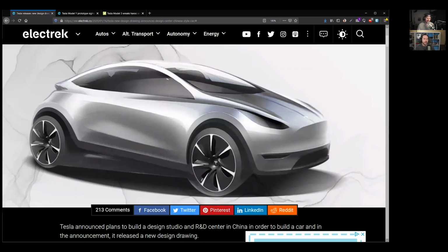So what Tesla is actually doing, how this came about, is they are planning to build a design studio, an R&D center in China, in order to build cars like this one, new cars that are designed in China, versus right now they're all designed in LA, where SpaceX is. But the idea would be this could be available worldwide, or probably where it makes sense.